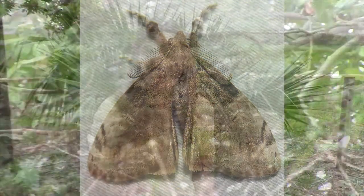Oh, and one other thing, don't touch them. Some people are allergic to them and they can cause a rash. You can have an allergic reaction from the tussock moth caterpillar.